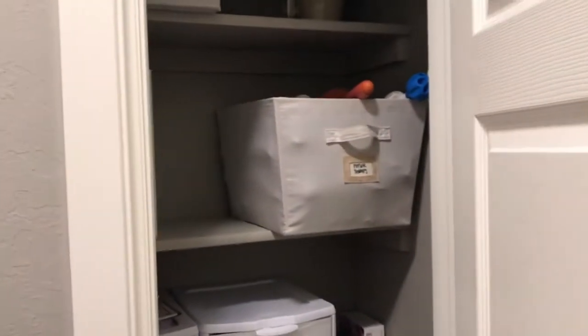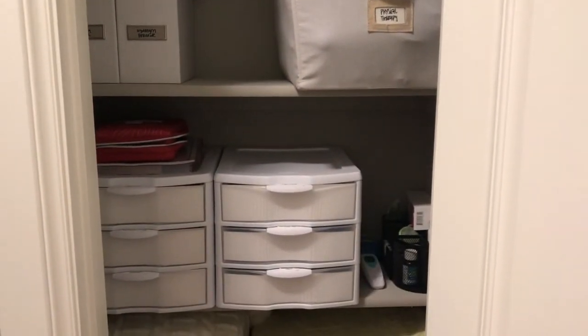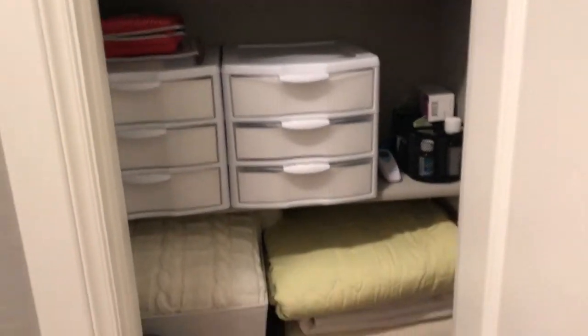If you were around in about January, you saw me redo my linen closet for the DIY and decor challenge. I'll link that video in a card if you want more info about this linen closet, but it's basically the same. And here's Evelyn's room.